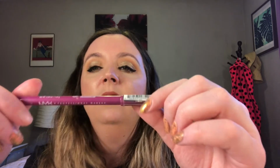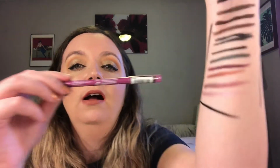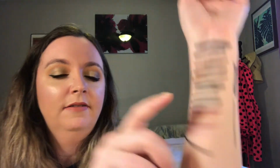Next, I have the NYX Epic Wear Liner Stick in Magenta Shock. And this is this deeper sort of plummy shade right here. It is pretty, it's just not deep enough for me. It's not gonna do much of an eyelining effect in my opinion. It looks like an eyeshadow color, like a really pretty eyeshadow. Just not great for the purposes of defining my eyes. It's just not deep enough and pigmented enough.